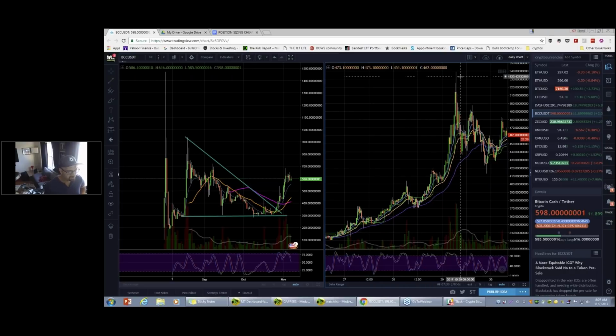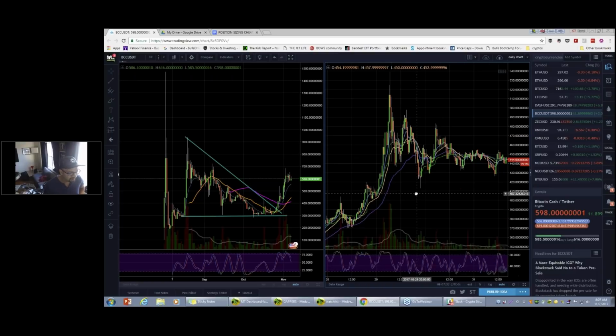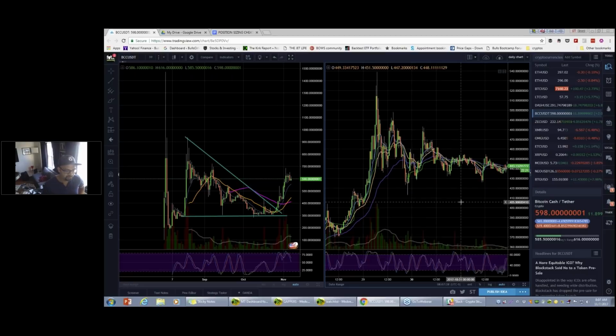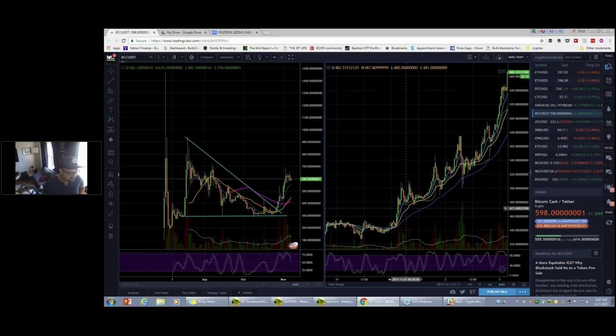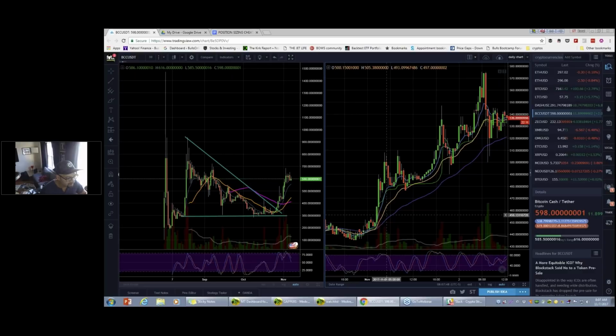I missed the initial one because I was in a couple of other plays, but I'm just stalking it. I didn't see the proper entry that I wanted. The patterns were just too loose, and that's totally fine. But once it consolidated for a couple of days and started to make its secondary move, we had a surefire flag pattern, which is really powerful.